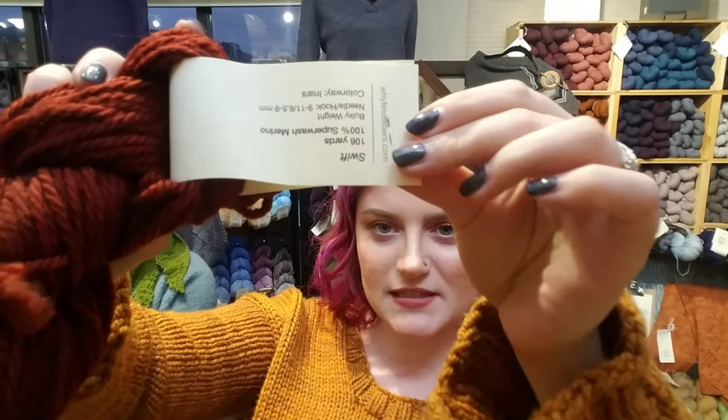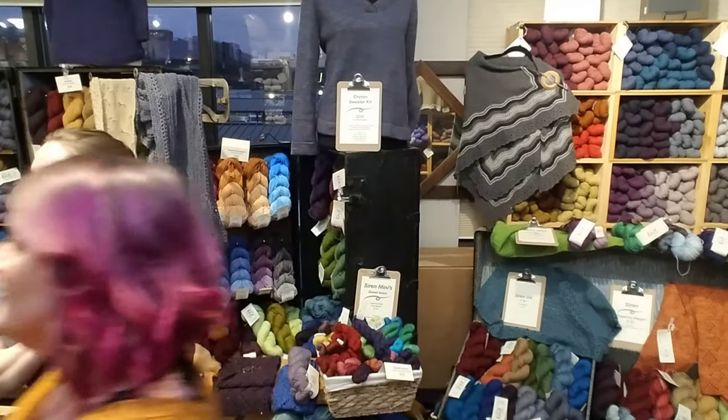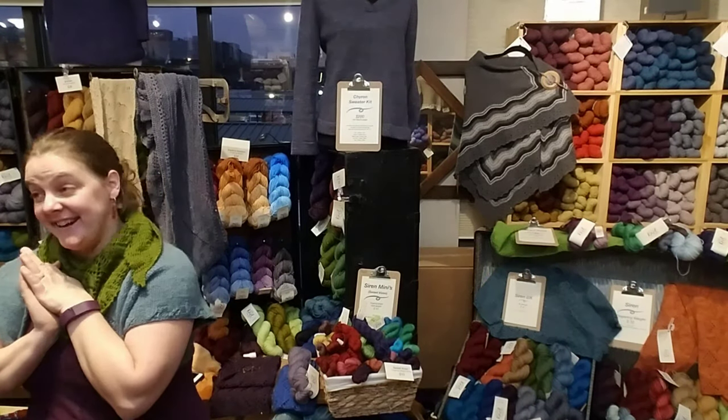It uses 6 full skeins in this size, plus 1 contrasting color for the pocket. And they carry it here. I'm just gonna leave it all here for a minute.